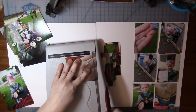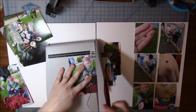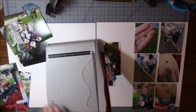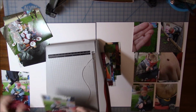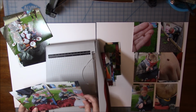what I'm doing here is I'm cutting, I had a lot of photos. I'm cutting most of these down to 3x4. And what I'm going to do with those, which unfortunately you won't see me put them in the page protector, but I'm going to take all those 3x4s and I'm going to put them into a page protector to go into the middle of the double page layout.